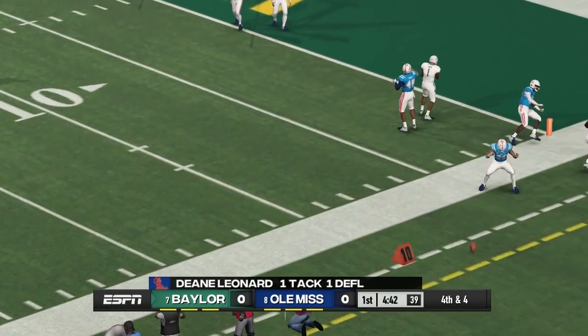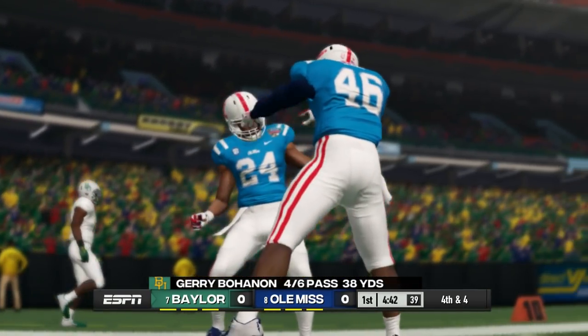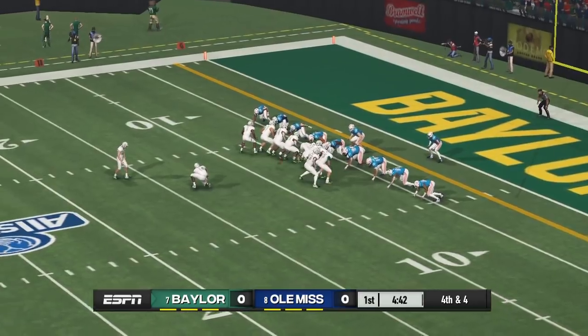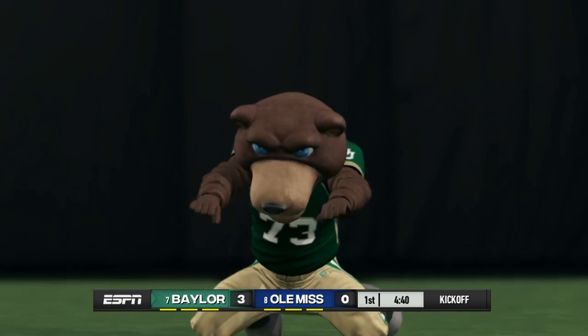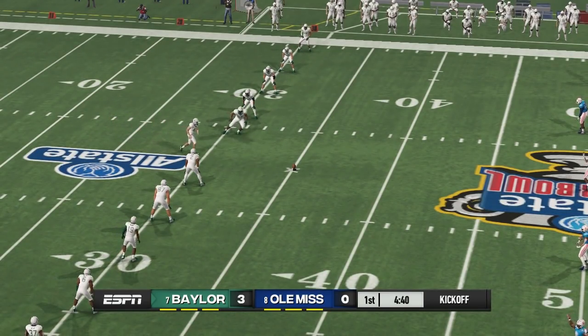Gets rid of it quickly, and that was almost picked. Baylor is looking to go up by 3. Kicks up, and it is good. Even though they gave up a field goal here, that defense is feeling pretty good about themselves right now. It could have just as easily been a touchdown.